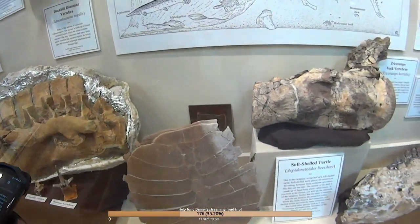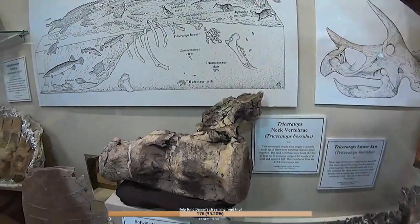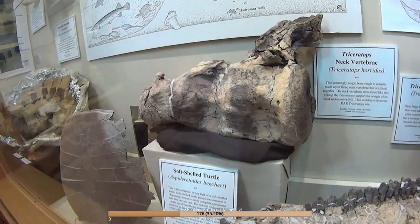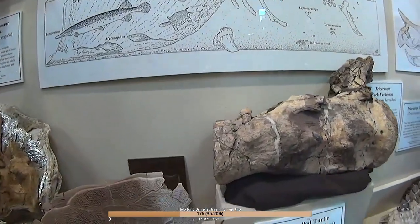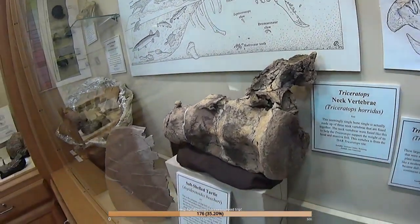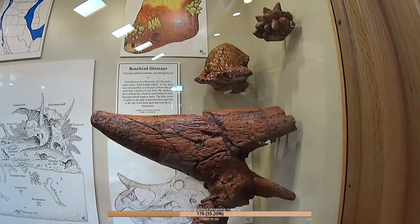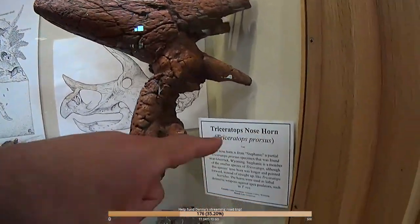The ones that make you hurt if you're a bipedal primate, sacrals, exactly. And we've got, holy cow, neck vertebrae from a Triceratops. Very, very cool. Is this the syncervical? It looks like it. There's multiple vertebrae that are fused together for strength, because these animals had enormous heads, very, very heavy. And there is the nasal horn that you see right there.